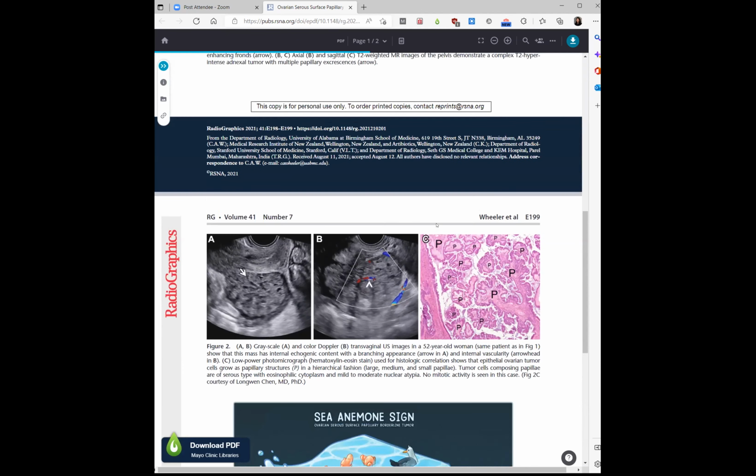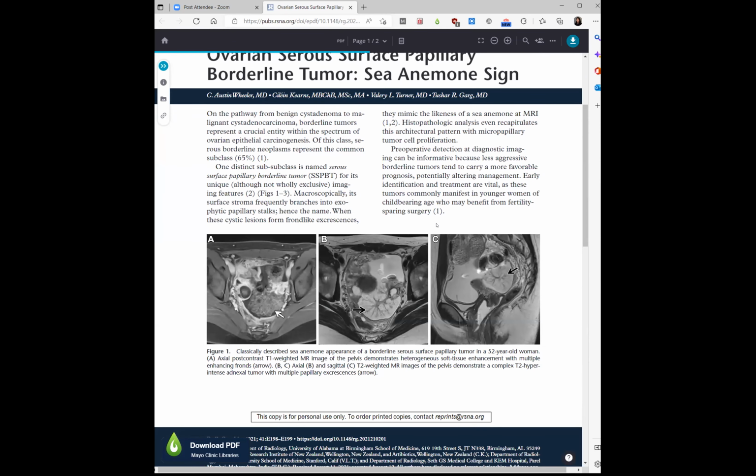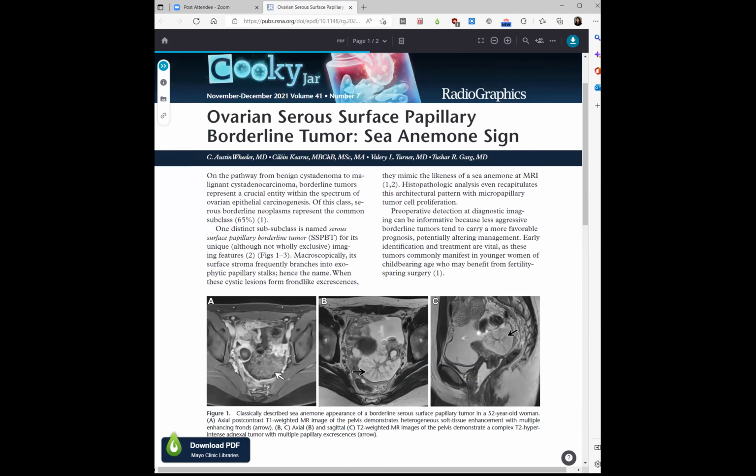So she said borderline? I just looked it up after you posted about this one. It says borderline and it has a good prognosis. Very cool. Borderline and good prognosis is what I heard. And the cyst that you showed, does that have papillary projections inside that cyst as well? The right ovary or ovarian follicle?